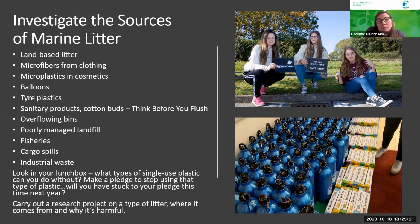Things like balloons. If you're having any celebrations in your school, it'd be great to ban balloon releases because these are essentially just massive littering events. And look at things like maybe planting trees instead. You can also learn about things like cargo spills. There was a big cargo spill in the 90s where a shipping container full of rubber ducks went overboard, I think somewhere in the Atlantic maybe. And those rubber ducks are still showing up all over the world today. So there's lots of different things that you can investigate and learn about there. But making simple changes in the school, like trying to introduce reusable bottles instead of single-use plastic bottles, would have a massive impact on the amount of plastic being used in your school.